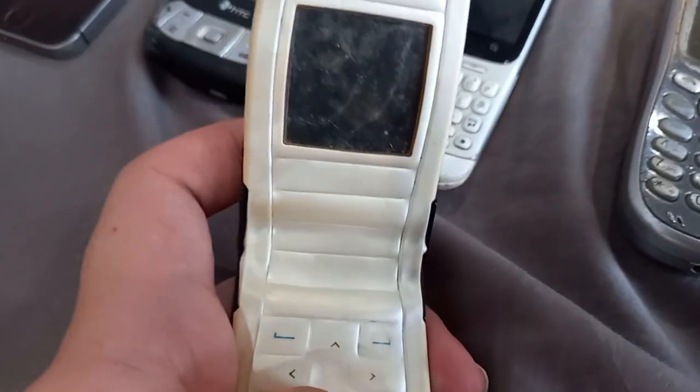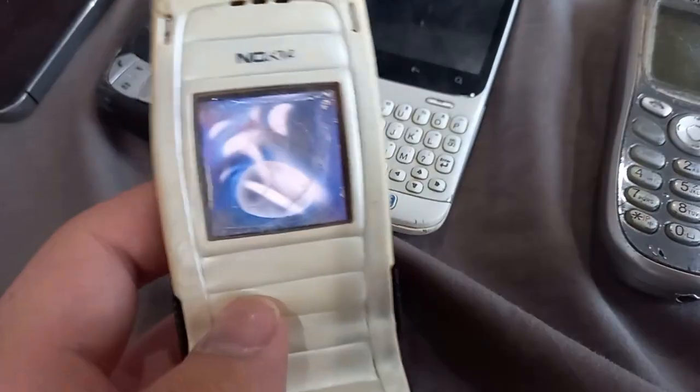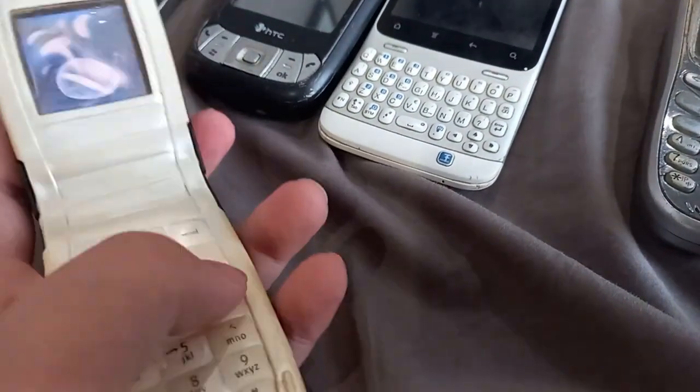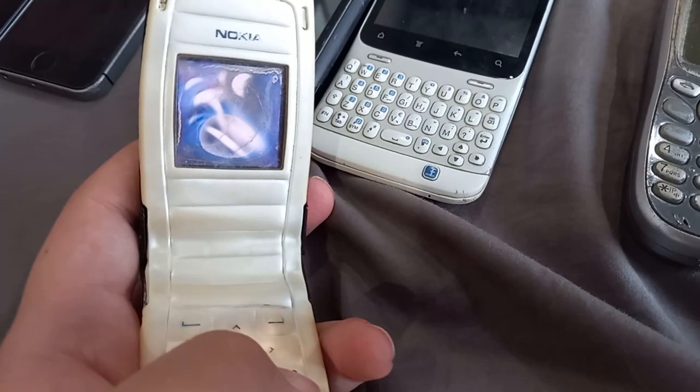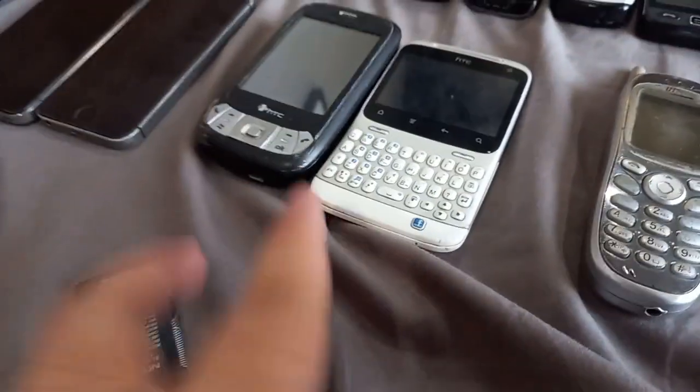Yeah, this one had a bad LCD, and the LCD like that doesn't show anything, and the speaker doesn't work either. And when I put a SIM card in, it doesn't do anything. So I think the SIM card reader is bad, but the phone itself does turn on and off. So at least the logic board is good.